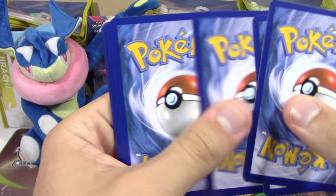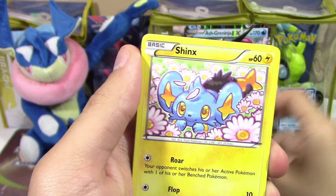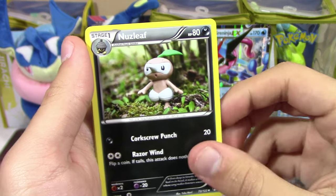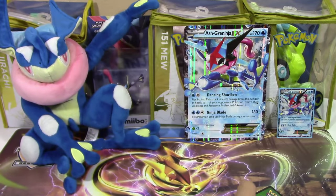Still can't let me have Greninja. No! What's wrong with you? Alright, I got Splitzy, Shanks, Slowpoke, Phantom, Sad Duck Duck, Reverse Valet, Delinquent, Nuzleaf, Reverse Howl Gibble, and Meowstic!